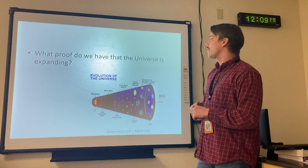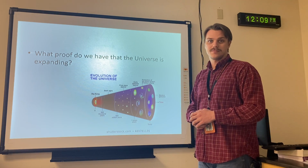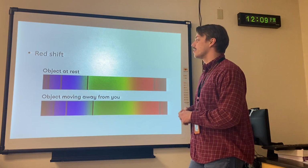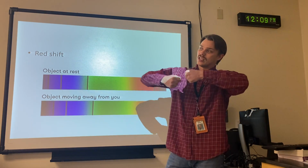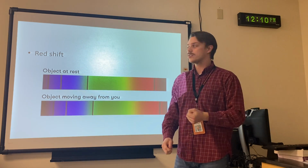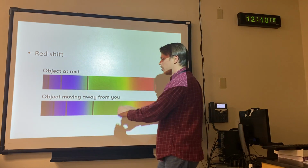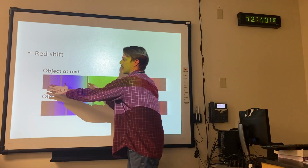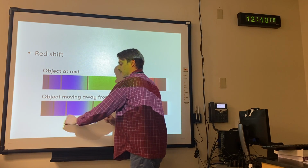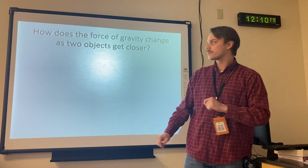What proof do we have that the universe is expanding? So the universe is expanding, and the proof of that is redshift. The idea that the light is being stretched so much to the extent that we can see that these spectral lines are shifted towards the red. So this is an object on the Earth that we measured, and this is an object in outer space shifted. Watch the black lines, they shift towards the red. Proof that the universe is expanding.